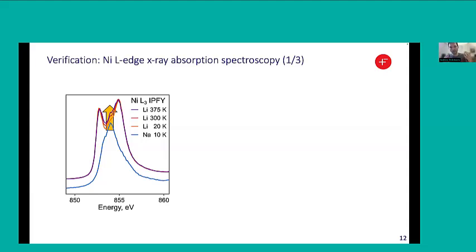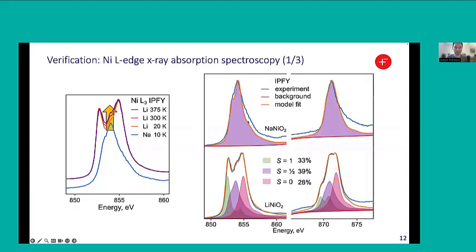We predicted that this disproportionation in lithium nickel oxide would be favored towards cold, and they would comproportionate back and start looking like sodium nickel oxide when it's heated. And that is what the spectrum is consistent with. We can more properly decompose the entirety of these spectra into these 3 components. And here again, the colors correspond to the same as before. As expected, the sodium nickel oxide is exclusively spin half, and lithium nickel oxide is about a third of these 3 distinct nickel species.